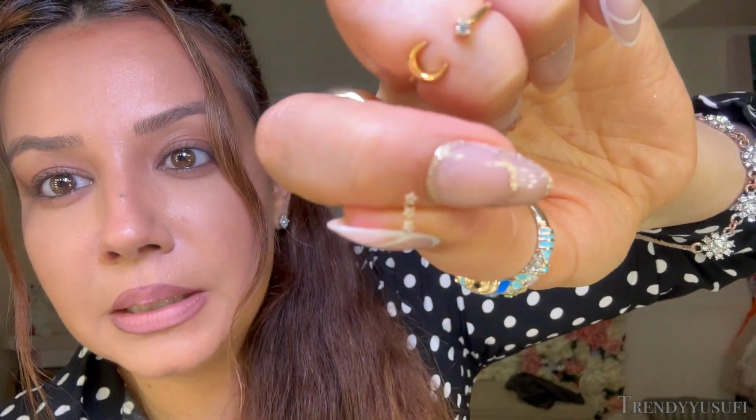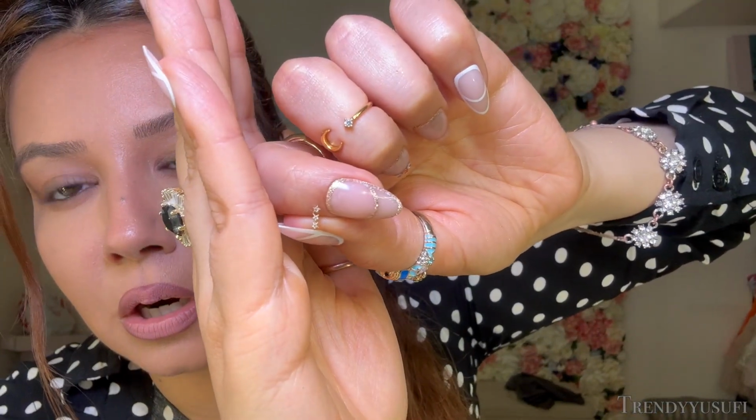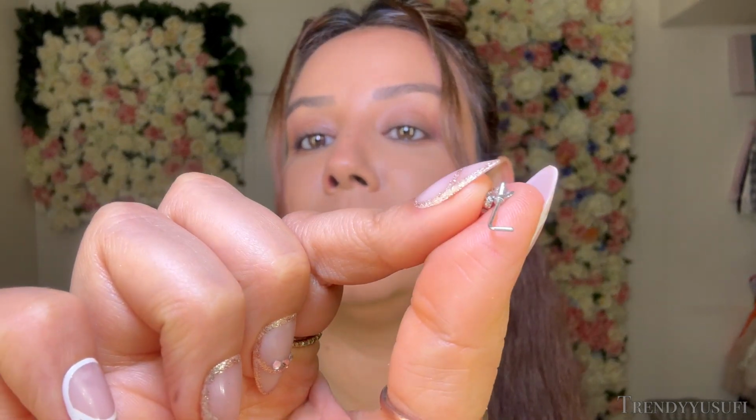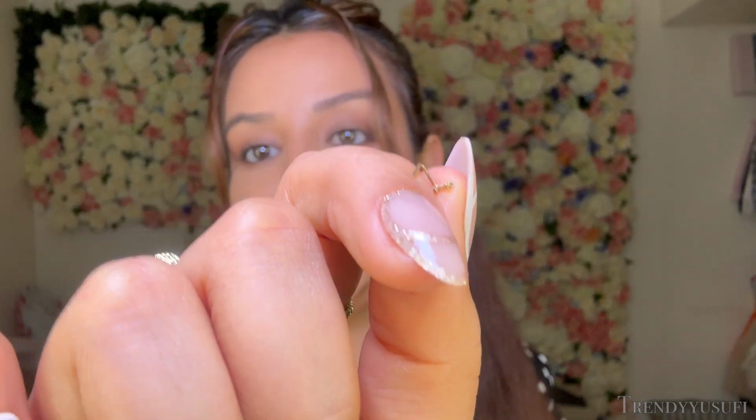Anyways, this is the L-shaped. This is a 3-studded star diamond and real gold nose ring. All right, love this one as well. You guys don't have to get real gold or anything. They have, I don't even know what these are called, but I just call it metal. But I don't think they're metal. Maybe they are, I don't know. But this is real diamond and real gold material.